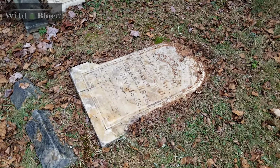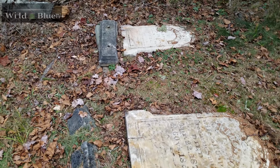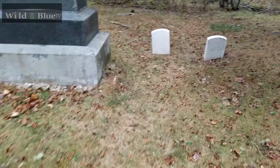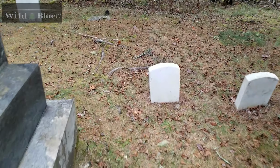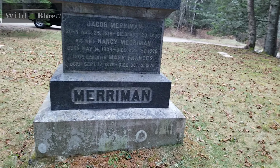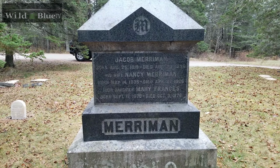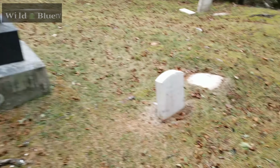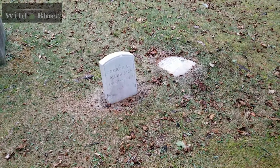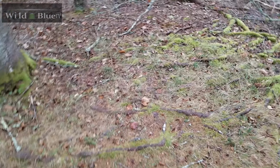1876. So I'm facing the wrong way. Come back over on this side of them. I'm guessing this was the lighthouse keeper whose ghost apparently haunts this. Probably him and his family buried out here.